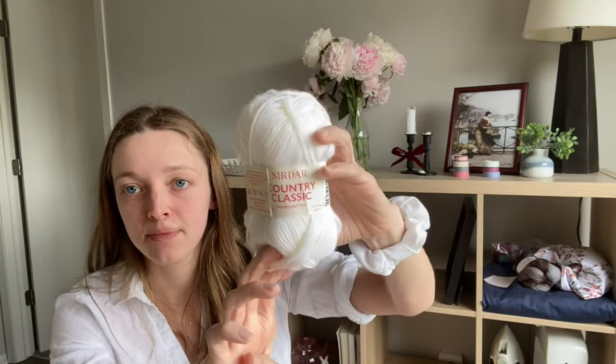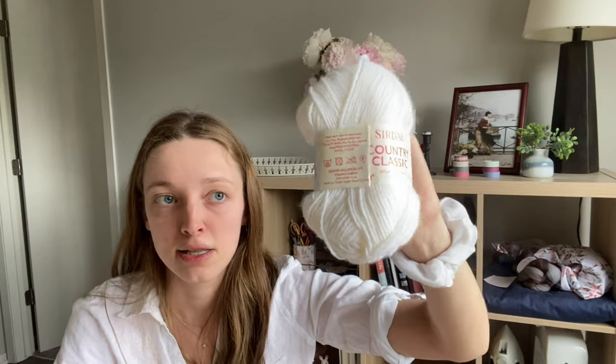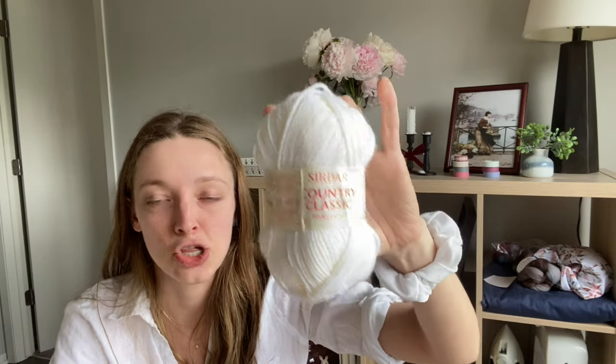I made one for my sister in the winter as well, but I don't have good photos of that one, so I won't bother you about it. It was the same as the gray, but just with this color instead of gray. So what I'm planning on doing is making a Stella quilt cushion with the leftovers, using this Sirdar Country Classic DK. It'll be perfect for the DK version of it. And since it's got acrylic in it, it should be a little bit hard wearing.